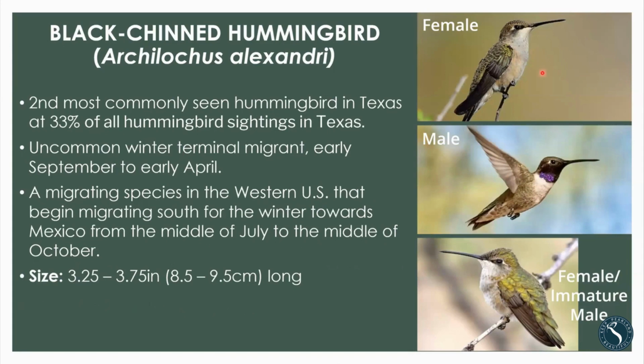Black-chinned hummingbird. This is the second most commonly seen hummingbird in Texas, at 33% of all hummingbird sightings in Texas. It's an uncommon winter terminal migrant, early September to early April, a migrating species in the western U.S. that begins migrating south for the winter towards Mexico from the middle of July to the middle of October. Its size is 3.25 inches to 3.75 inches long. And as you see on the pictures, you can see the differences between the female and the male. This is the bottom one, a female or immature male.